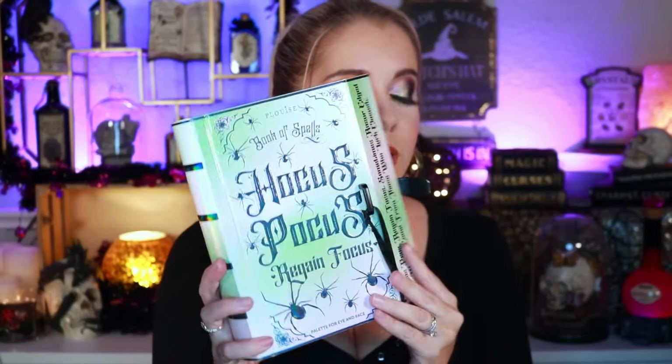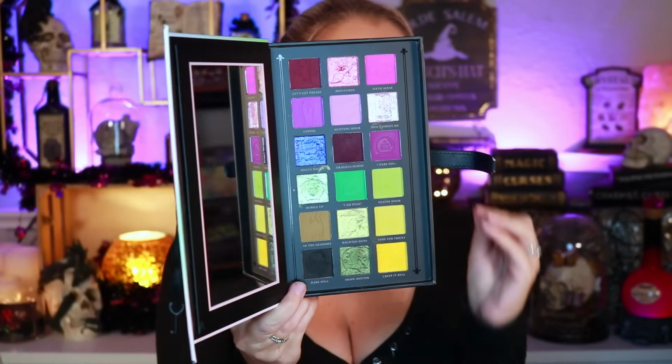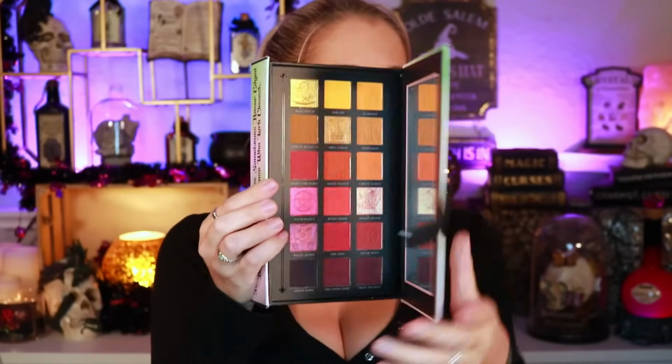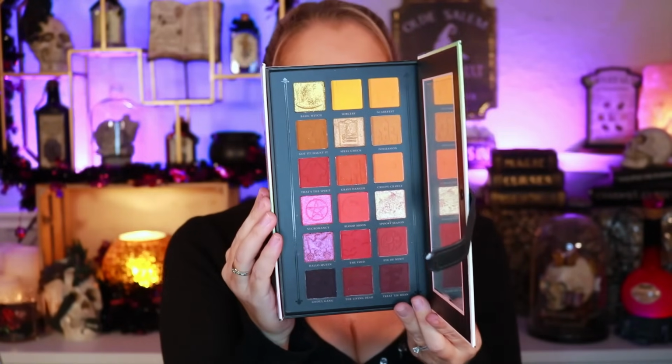So we're gonna quickly go over these palettes. Like I said, these do retail for $45 a piece. I have to say, I do think the Hocus Pocus one is still my personal favorite. Even though it's not my favorite eye look I created, I still think these are beautiful palettes. These are absolutely gorgeous. You have everything you need for a beautiful Halloween palette, but then you flip it over to the back and you have that perfect fall palette right here. Very, very gorgeous. I really do love this palette. I just think I didn't do the best job executing it.